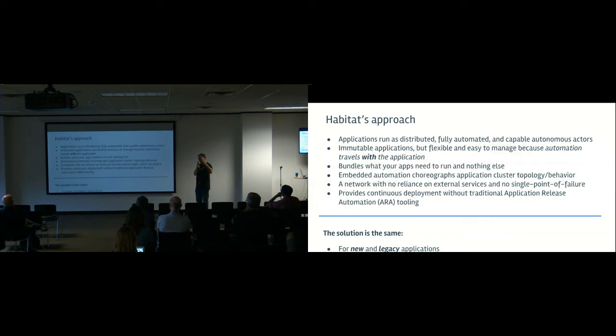And the more supervisors we add into that ring, the more resilient it becomes. And it provides continuous deployment without the traditional application release automation tooling. So you don't have to get into complex systems like Capistrano or some of the other application release automation.